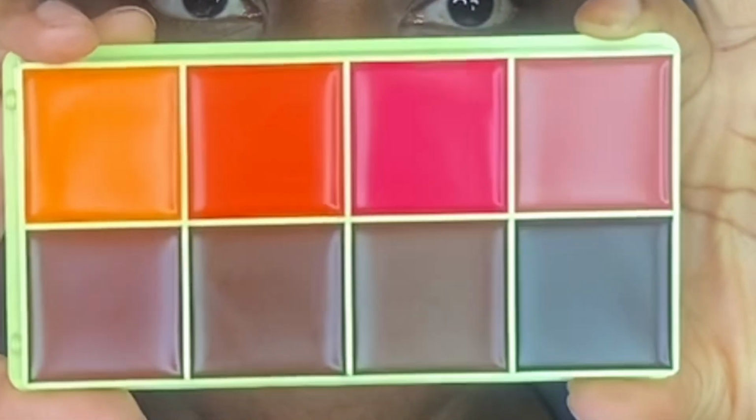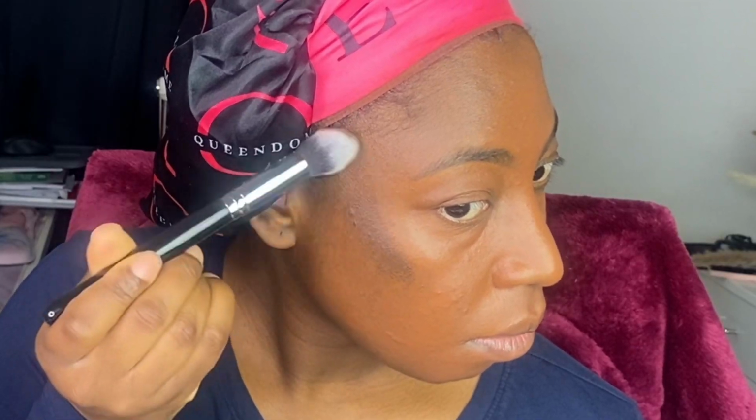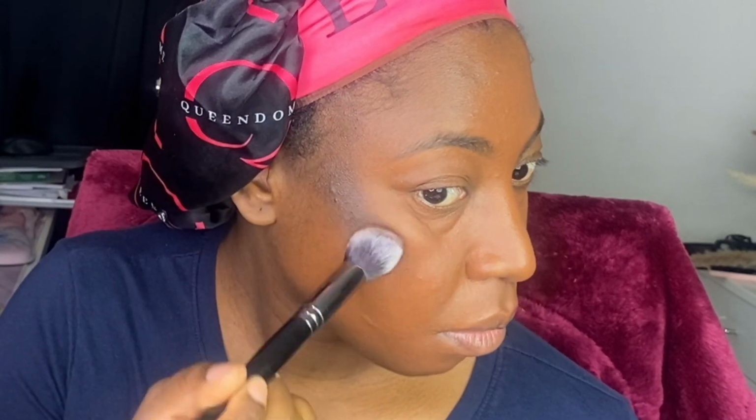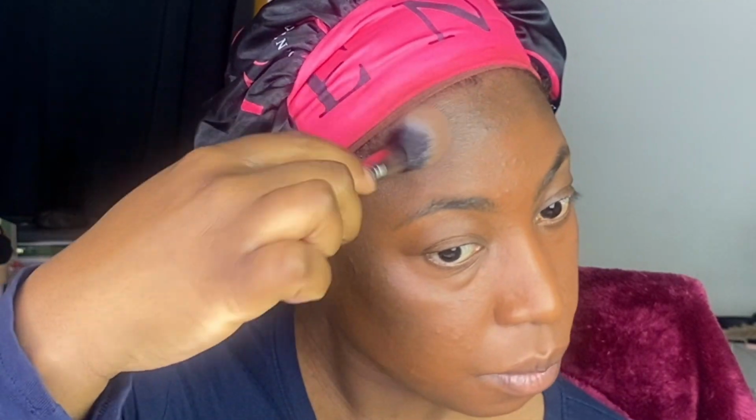This is how it looks out of the packaging when you take the packaging off. I'm gonna go in with the darkest shade. It's really, really pigmented. Okay. So I'm not gonna leave it like this because it's very, very pigmented. I wasn't expecting it. So I'm gonna go in with the second darkest shade and do a little bit on my nose.